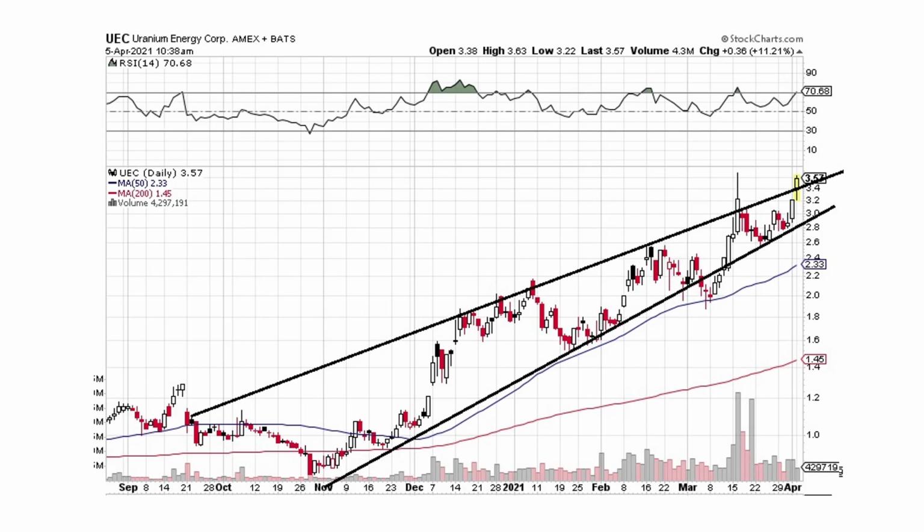And right here, we're breaking to the upside of this. Will this backtest? No idea. But now's the time. If you guys like this stuff, I would be buying into this strength. That's what I would be doing. Remember, I can't give financial advice. I can only tell you what I would be doing. This looks pretty compelling to me in terms of strength.